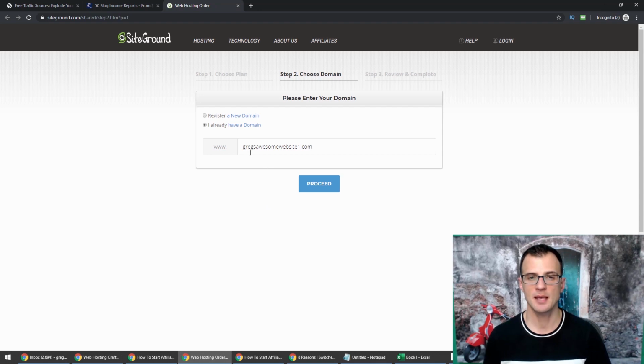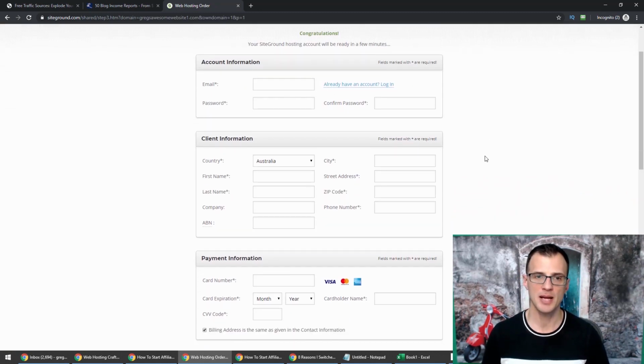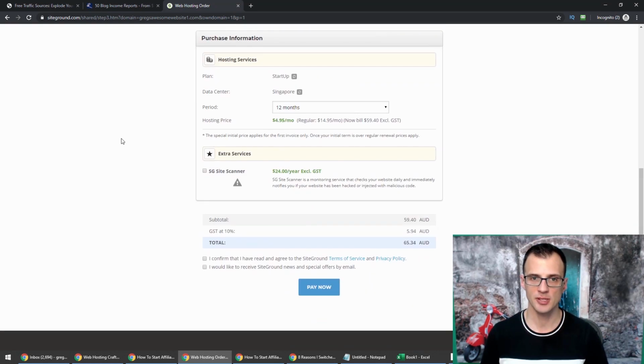So for the purposes of this example, I've just put in greg'sawesomewebsite1.com and click proceed. And then it will ask you to review and complete. So you'll just need to enter your email, password, your address in here, your payment information.